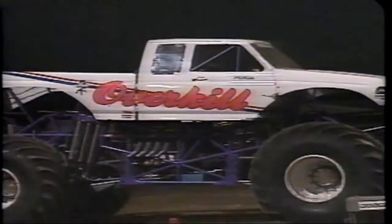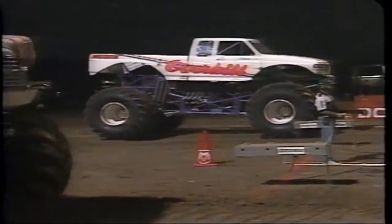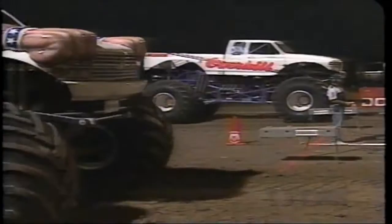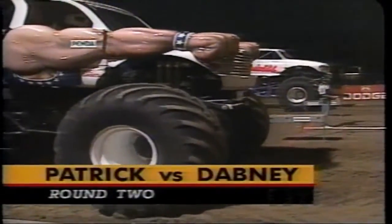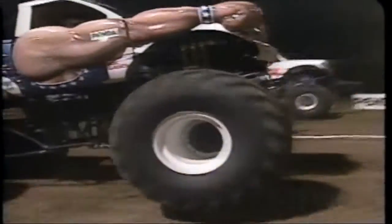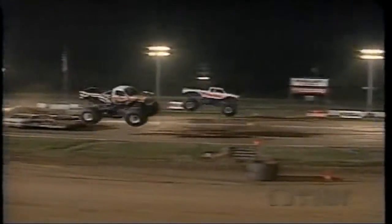And now there is the Overkill truck of Kirk Dabney in that far lane, the left lane. He'll be staging against Dan Patrick in the Sampson truck. Everybody's landing straight in the right lane, so that doesn't bother me. The only time the right lane doesn't bother you is if you get cockeyed. I'll check the left lane now.